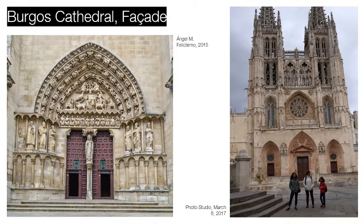Moving on to the Burgos Cathedral facade. This ornamental gate was executed by an artist highly influenced by French sculpture. The tympanum is dominated by an image of Christ the Master, surrounded by evangelists represented by human figures by the tetramorph. At the top above the rose windows there is a set of figures of angels carrying censers and candles.